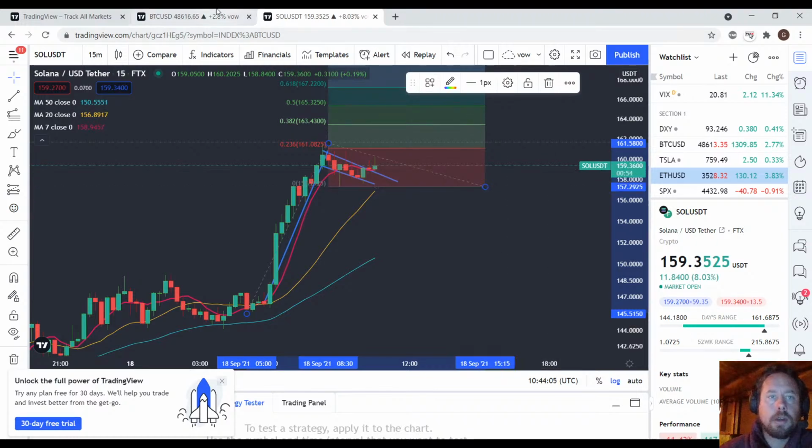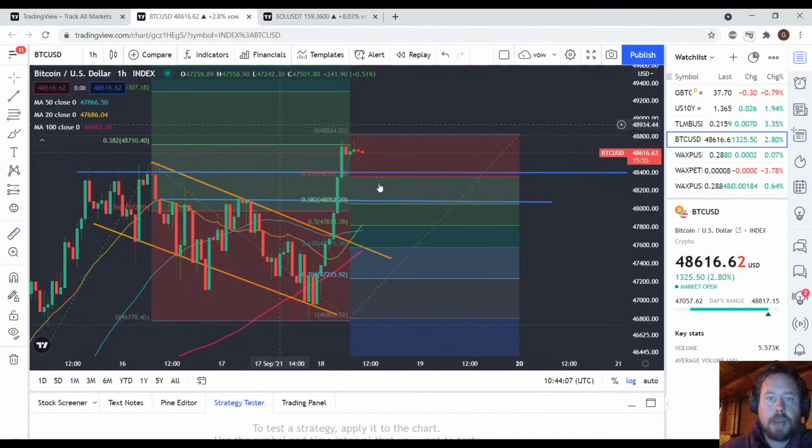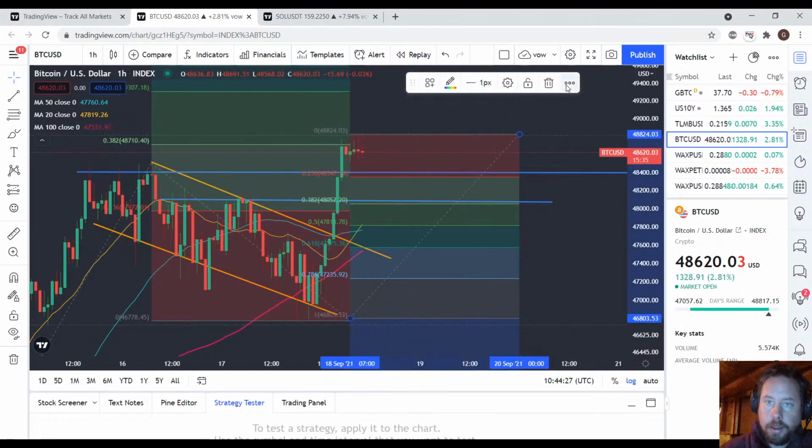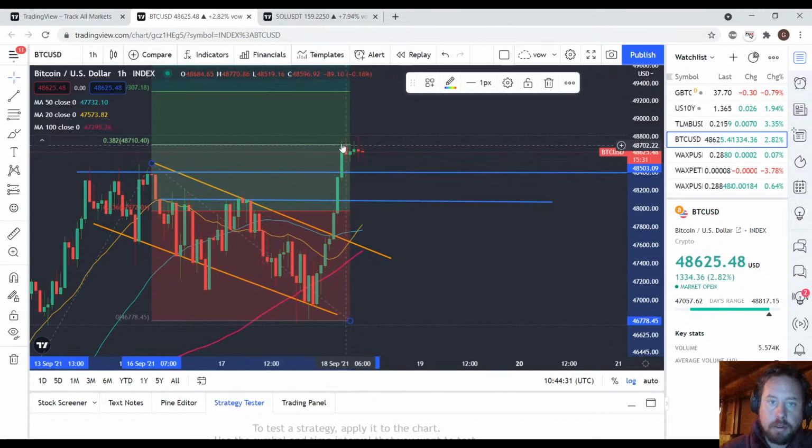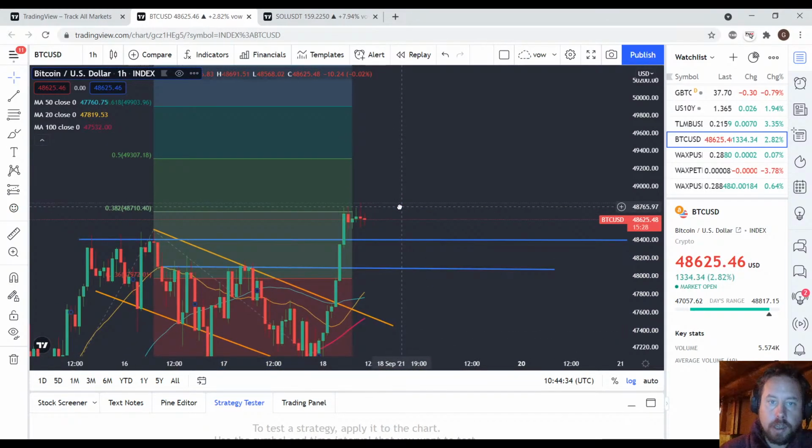While we're waiting, we can also have a look at Bitcoin, which has a similar situation because we're forming an even clearer bull flag here on the 15 minutes on Bitcoin. And here we have the retracement level of Bitcoin. This must be the extension levels, yeah, these are the extension levels. So once we break this, then that would be the next target.